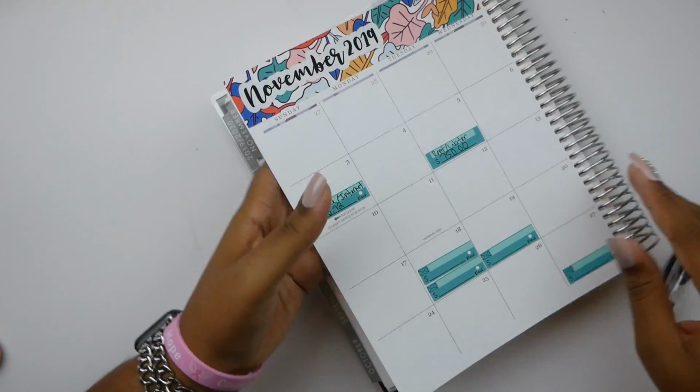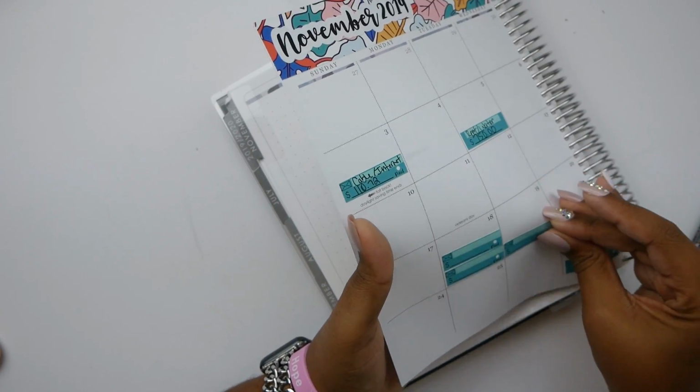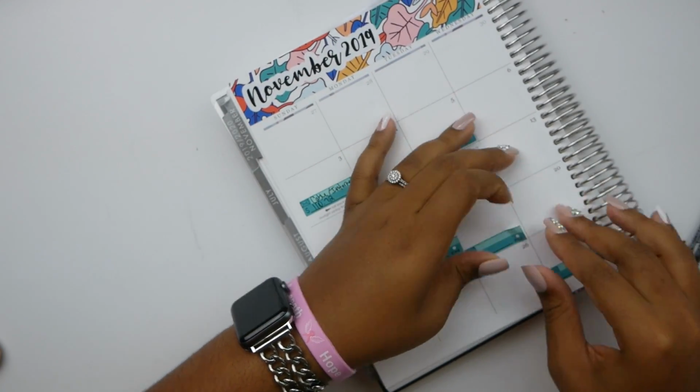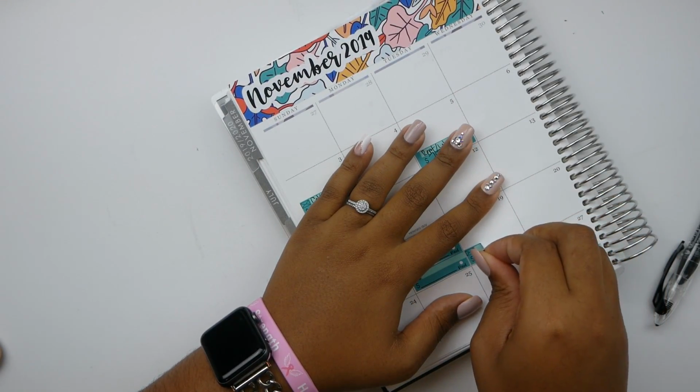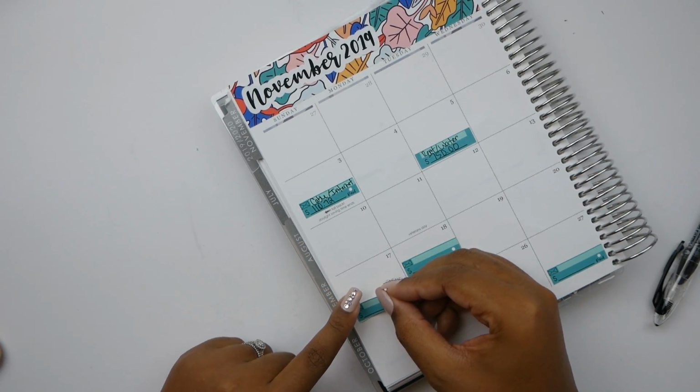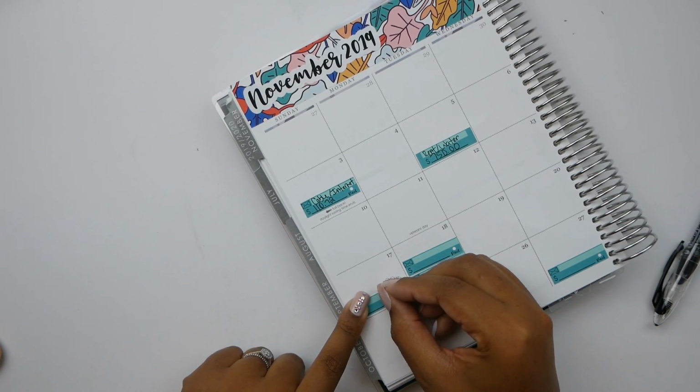Oh, that's the problem. That's why we're getting messed up here. And if you pull up the sticker gently enough, they won't rip. But if you like yank them up, they'll likely rip.